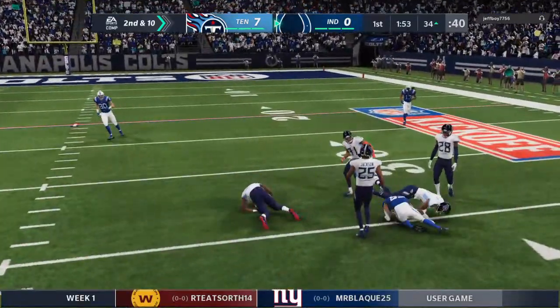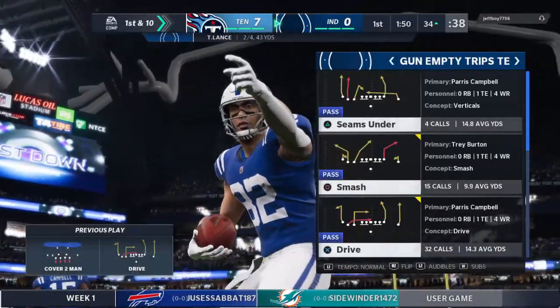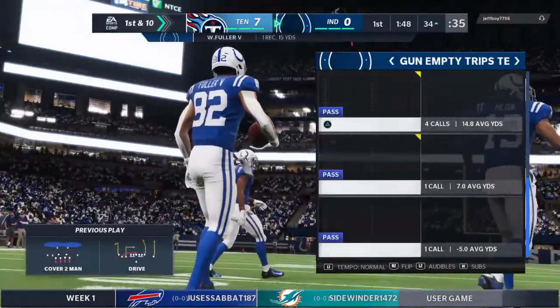And this is going to be caught. He won the fight for the football. 15 yards on the play, 1st down.